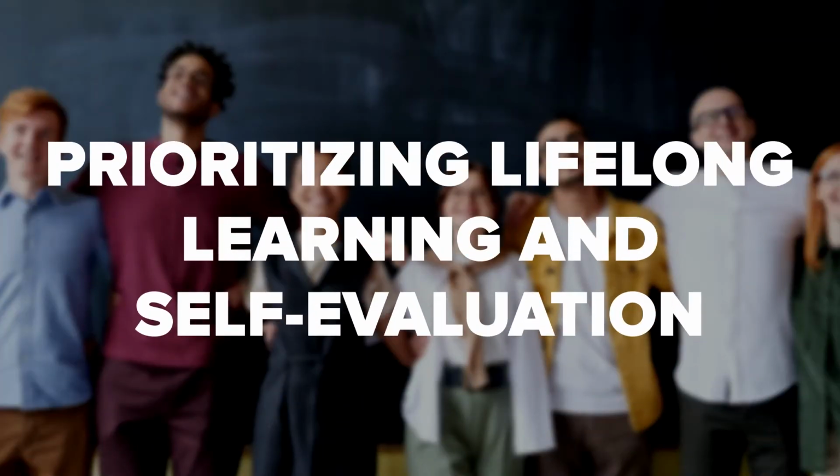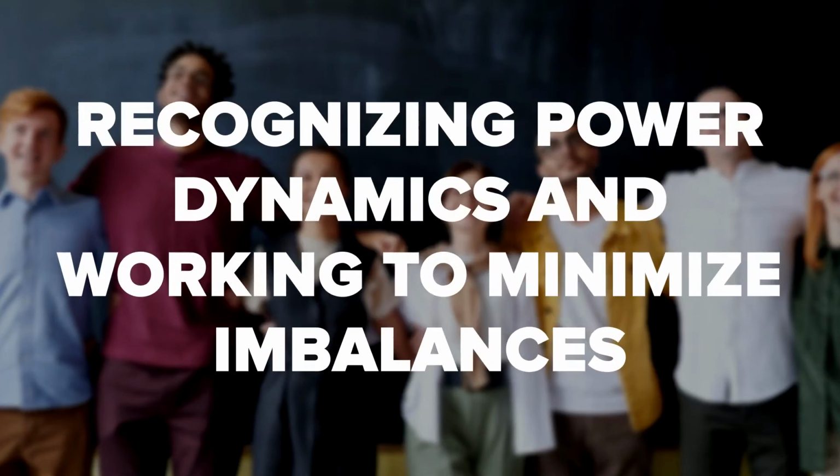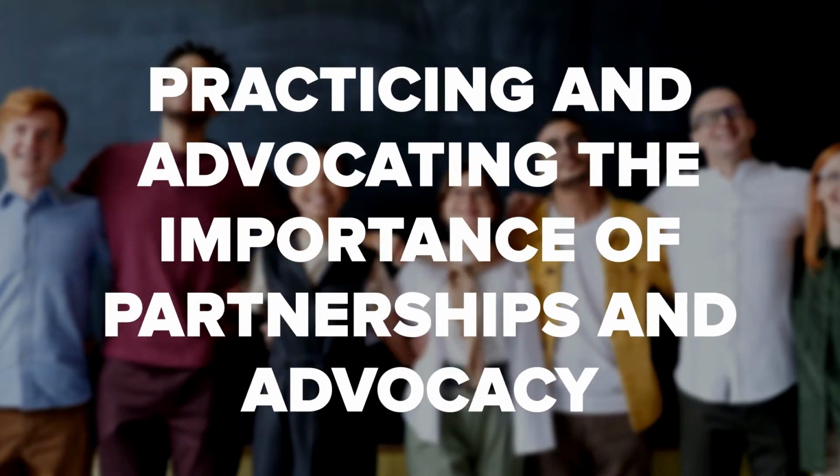Cultural humility. Cultural humility consists of three components: prioritizing lifelong learning and self-evaluation, recognizing power dynamics and working to minimize imbalances, and practicing and advocating the importance of partnerships and advocacy.